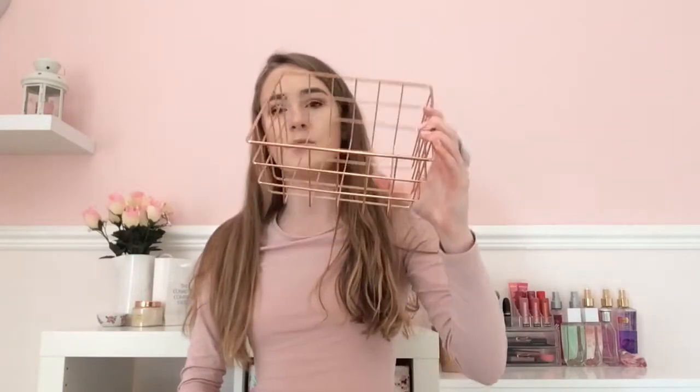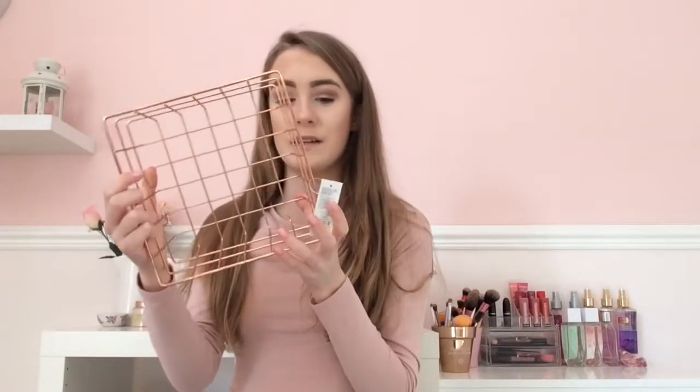And then after that, I got this basket, which is copper. I've got a big one, which I got from Home Bargains, but this is a smaller one. I thought this looked cute, maybe behind me. And this is only £3, and it's a really good buy to put all your Lush products in or whatever you want to put in.